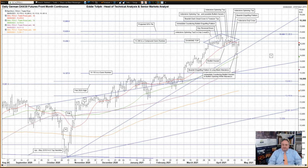German DAX futures. Another serious move yesterday after the previous session's very serious combined bearish engulfing pattern and bearish long black Marubozu. Yesterday saw an immediate countering bullish Harami and bullish opening white Marubozu. Prices started just under the late October 2020 to date uptrend, currently at 14,974, which I've since finessed, and rode higher from the open. The market started to halt its rise from the lows of last week and Monday this week as well in the 15,095 to 15,115 area, but only halted in amongst the congestion of late last week between the closes there between 15,162 and 15,168.